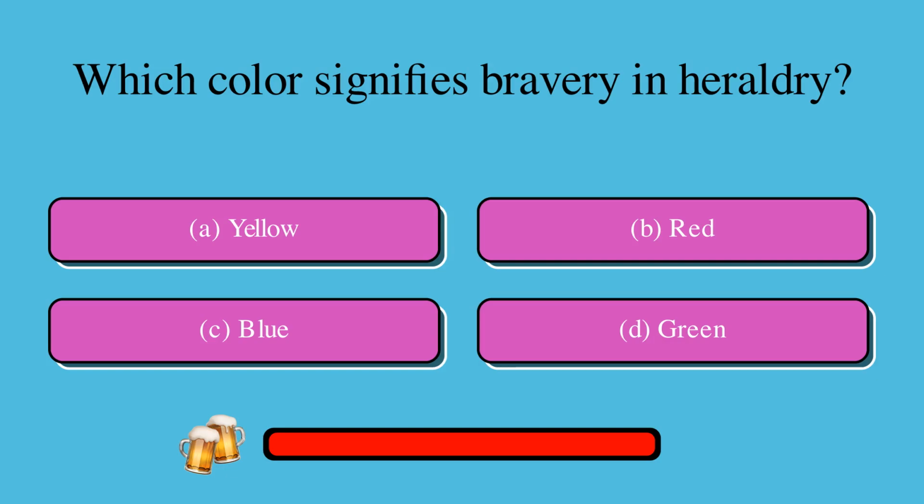Which color signifies bravery in heraldry? Is it A, yellow, B, red, C, blue, or D, green? The correct answer is B, red.